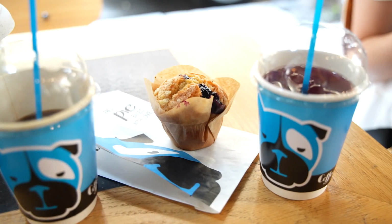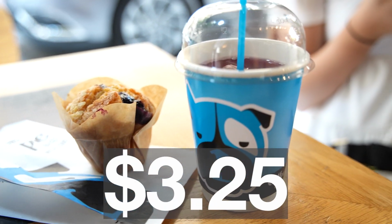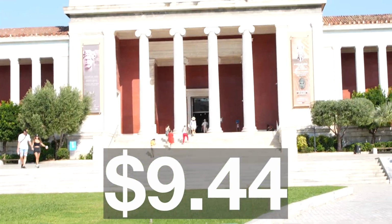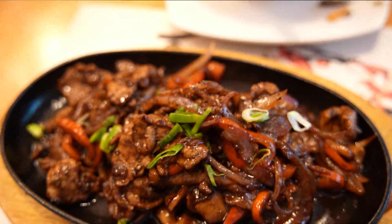Once we saw all of that, we stopped at a cafe to grab a coffee and a tea as well as a muffin just for a little pit stop. Now that one cost us $3.25. And then we went to the next museum, which was the National Archaeological Museum, which was also another entry fee of $9.44. We found a pretty cool Asian restaurant that day, and we ended up spending about $16.23 on dinner, including tips.